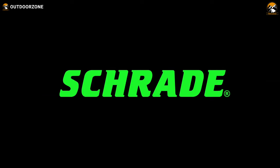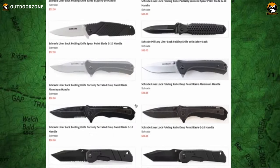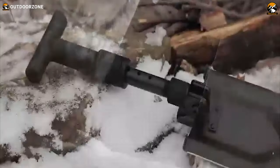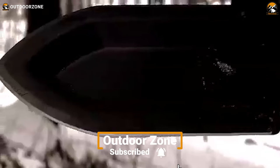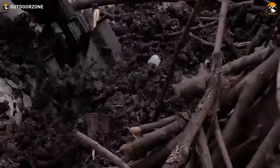Schrade Knives is an industry-leading manufacturer of fixed blade, folding knives and outdoor gears. The Schrade SCH-SH1 is a 16.6 inch stainless steel telescopic shovel built for outdoor survival, camping and hiking. This shovel's durable blade is built with reliable 3CR13 stainless steel and features a polypropylene T-shaped handle that boosts confidence that the blade will not slip and you will have optimal leverage.